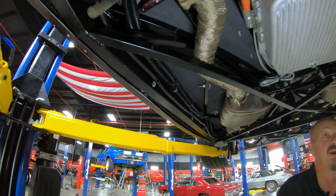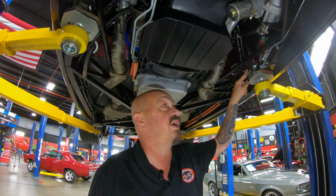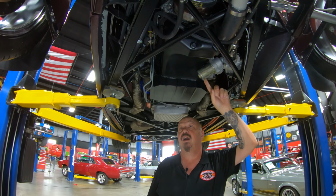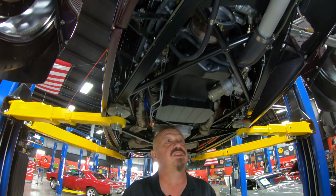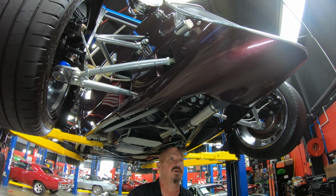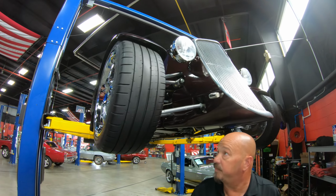Our four-speed automatic trans, that stroker motor, the proportioning valve for the brakes is right here. This is actually electric power steering on the car. The coil is mounted down here so you can get at it. I mean, everything under here is just looking sweet as can be. You can see all the braces up here also. The big old aluminum radiator's looking good. There's not a mark on this nose whatsoever.